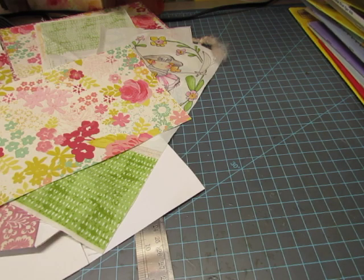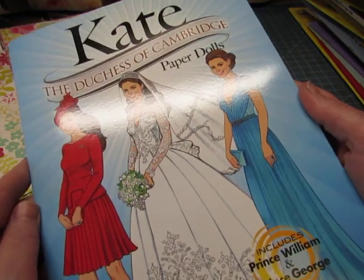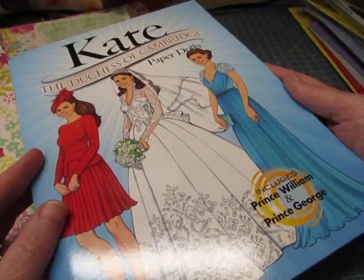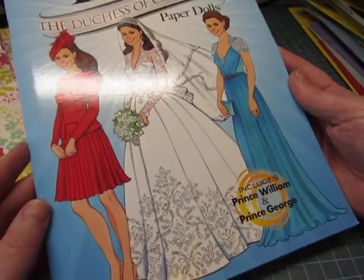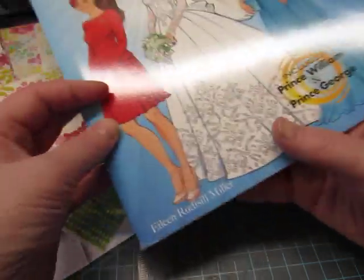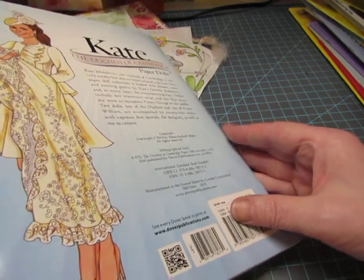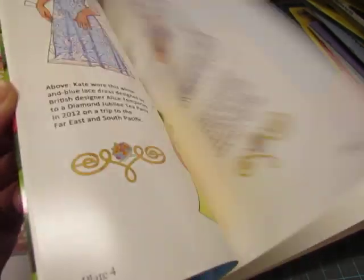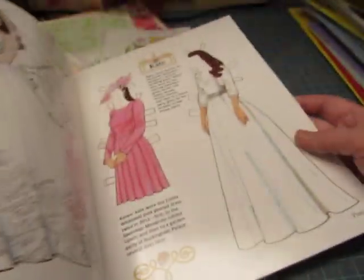So there's another doll in this package. I got this Kate, Duchess of Cambridge paper doll set after her wedding. It includes Prince William and Prince George. So it must have been after the birth of George. Isn't Charlotte older than George? Am I wrong about that? Yeah, I guess George came first.